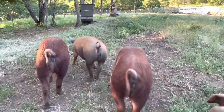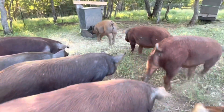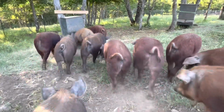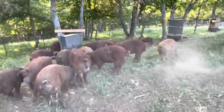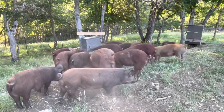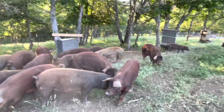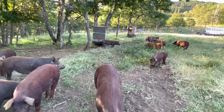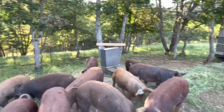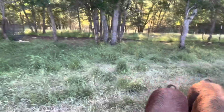So there was a lot of grass here before too, and it's all gone. See all that. It's getting dusty. So one thing I'm gonna do is transfer them on this side. I think it doesn't matter because I can put them back here.